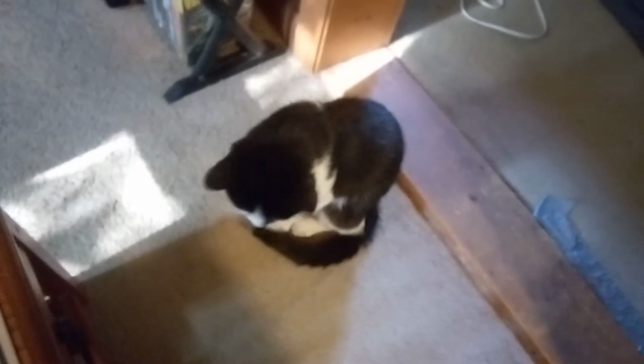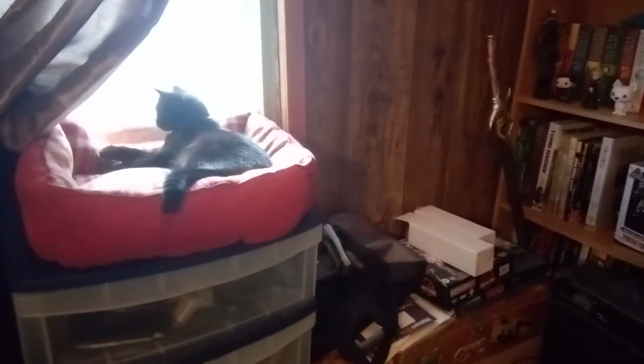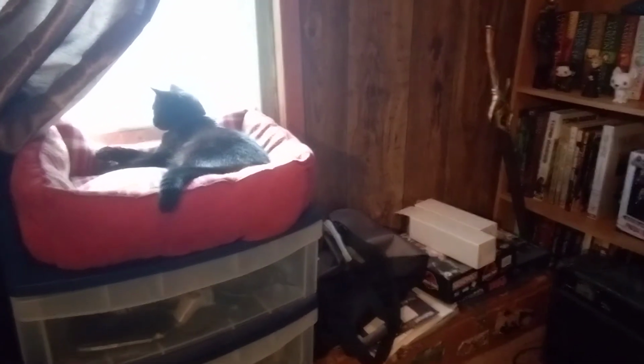And there's my cat. He's an outdoor cat named Jack. Anyway. And there's my other cat, Gwen.